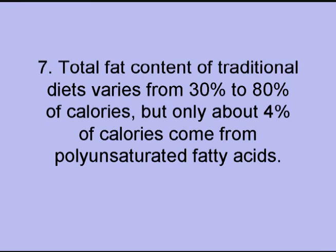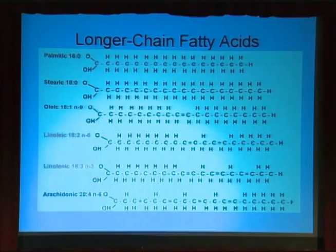But one thing that is pretty consistent across all of these diets is that only about 4% of calories comes from polyunsaturated fatty acids. So now I'm going to have to give you a little chemistry lesson, excuse me. But we need to look a little bit into the chemistry of fats and oils so you know what I mean when I say polyunsaturates, monounsaturates, and saturated fats. And don't worry, it's not hard. The chemistry of fats is very easy.